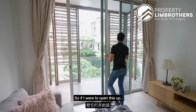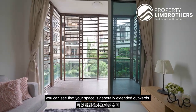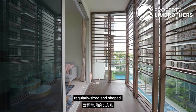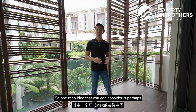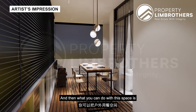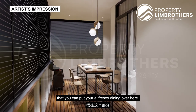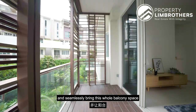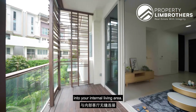So if I were to open this up, you can see that your space is generally extended outward. Now the balcony area is very rectangular, regularly sized in shape. So one idea that you can consider is perhaps you can install zip track right here so that you can close up this entire space. And then what you can do with this space is that you can put your alfresco dining over here. Now that's gonna enlarge your internal livable space and seamlessly bring this whole balcony space into your internal living area.